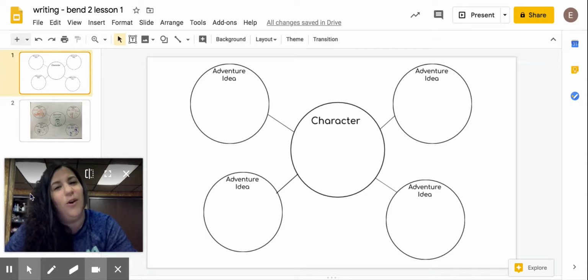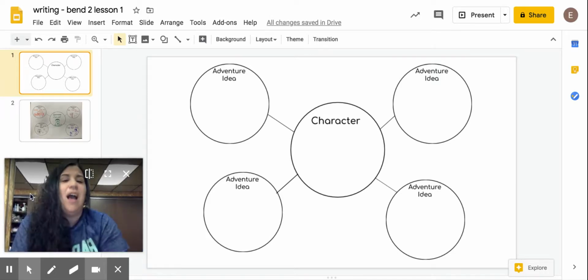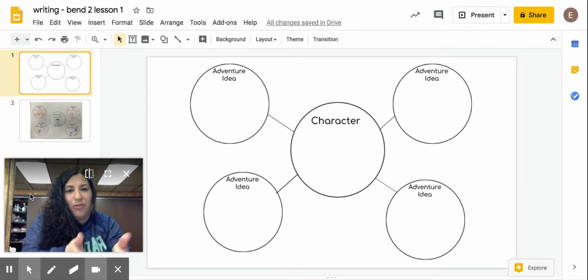Does anybody know what a series book is? Think about it for a second. A series book. Well, I'm going to let you know something. You all know what a series book is. You do. A series book or a set of series books are books that are all about the same character or characters, but they go on different adventures in every book.